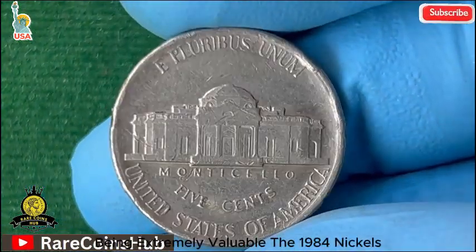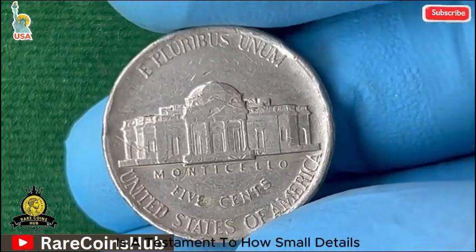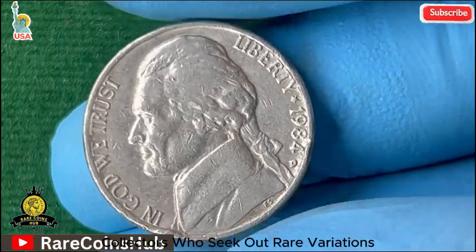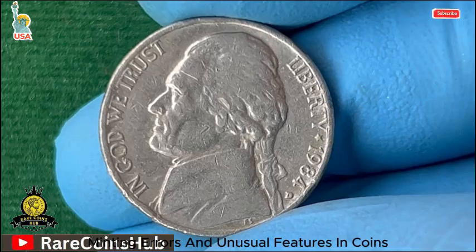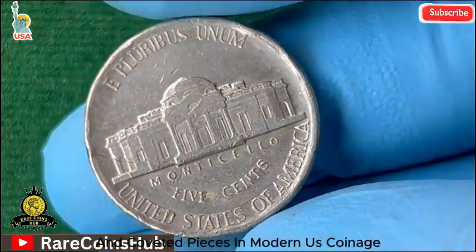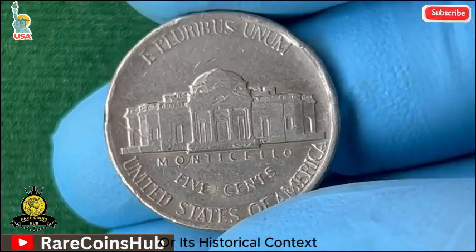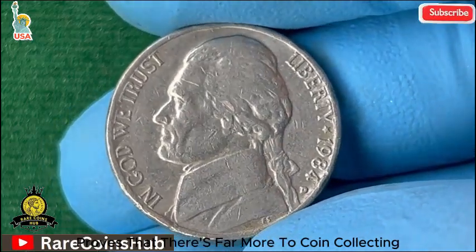The 1984 nickel's rise to fame in the world of coin collecting is a testament to how small details, like a minor minting error, can turn an ordinary coin into a rare and valuable treasure. Collectors who seek out rare variations, minting errors, and unusual features in coins have turned the 1984 nickel into one of the most intriguing and coveted pieces in modern U.S. coinage. Whether it's the double die error, the overall quality of the coin, or its historical context, the 1984 nickel proves that there's far more to coin collecting than meets the eye.